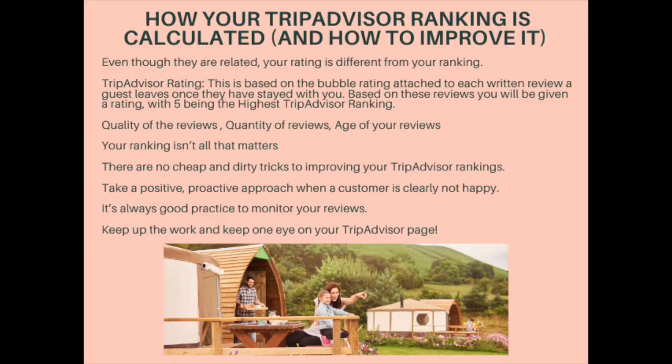The two scores, you may have noticed that sometimes a business is ranked number 20 in its area, but its reviews all say how wonderful it is, and that the company that came first in that area has several bad ones. This can happen because even though they are related, your rating is different from your ranking.